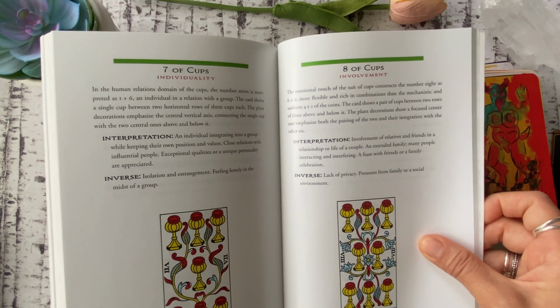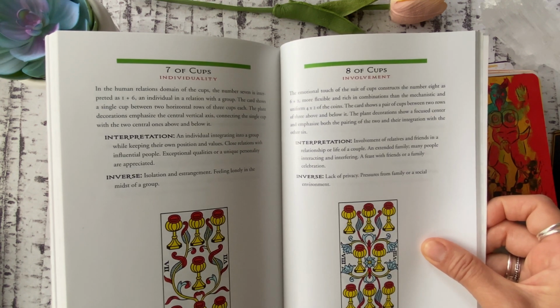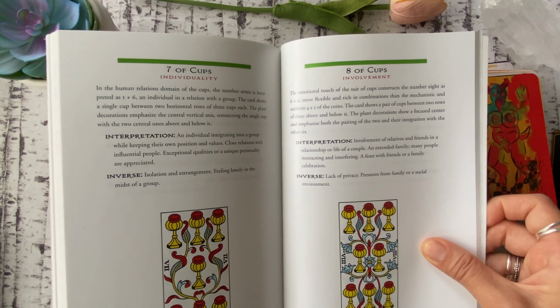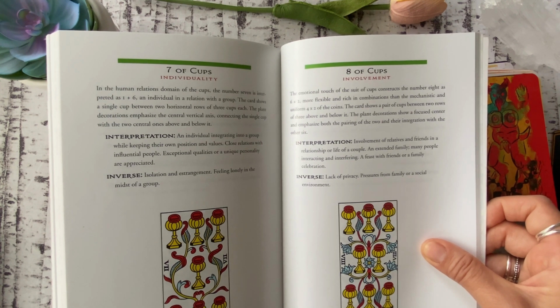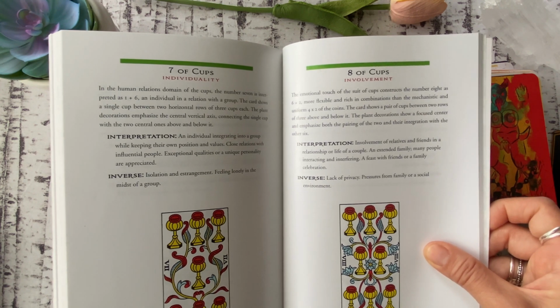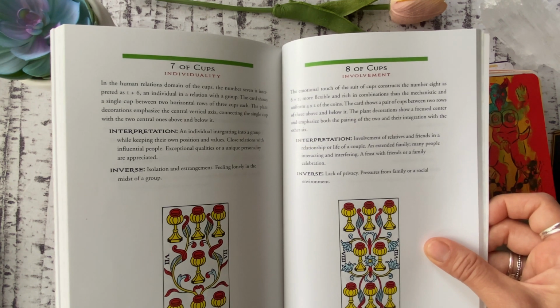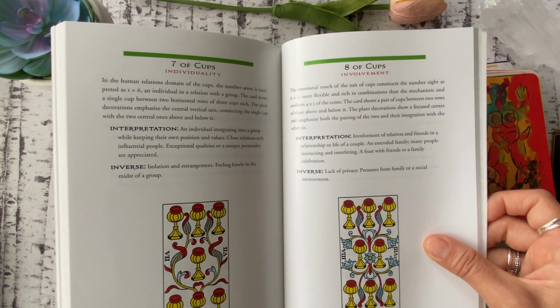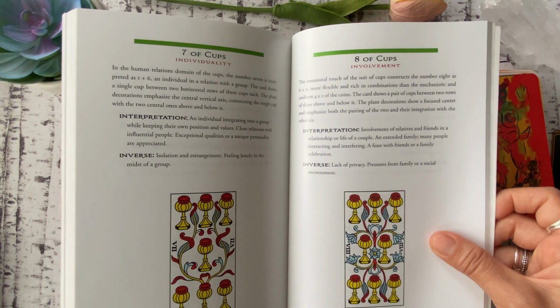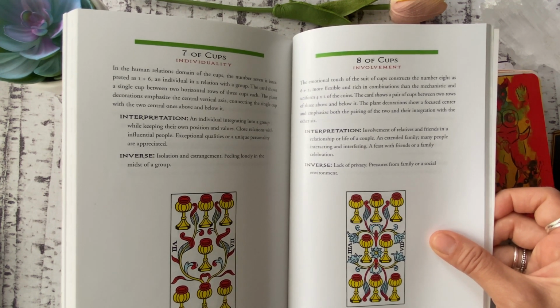The emotional touch of the suit of cups constructs the number 8 as 6 + 2, more flexible and rich in combinations than the mechanistic and uniform 4 × 2 of the coins. The card shows a pair of cups between 2 rows of 3 above and below it. The plant decorations show a focused center and emphasize both the pairing of the 2 and their integration with the other 6. So the interpretation is involvement of relatives and friends in a relationship or life of a couple.